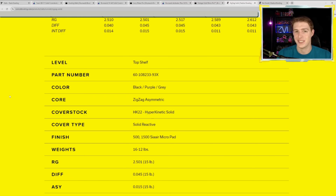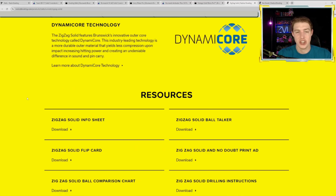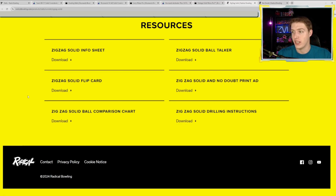What else do we have? Unfortunately, Radical doesn't like naming their cover stocks anything too crazy. This is just HK22 Hyperkinetic Solid. Just HK22 Solid. They don't really tell us much. It is a solid asymmetrical bowling ball. It tells us literally nothing else. I wish it did, but there is very little going on with it.